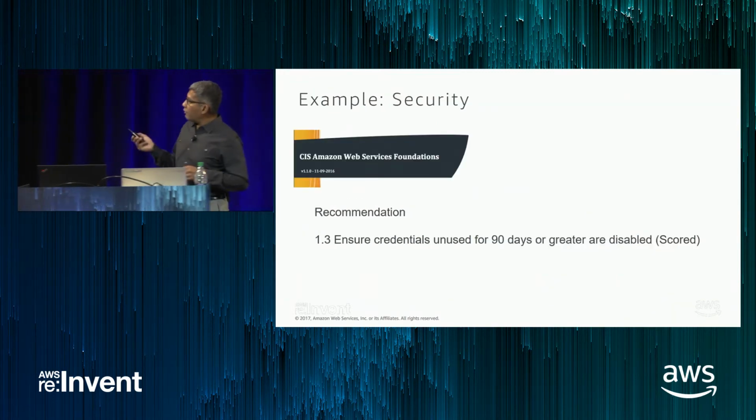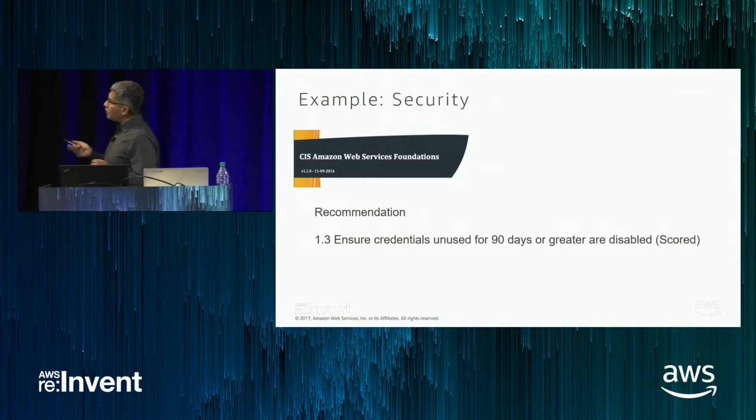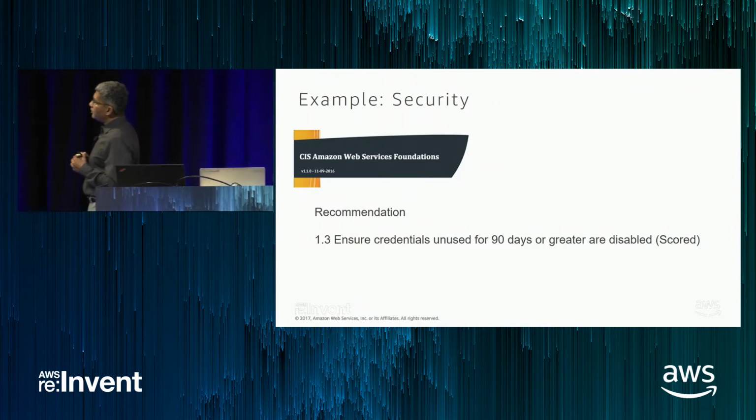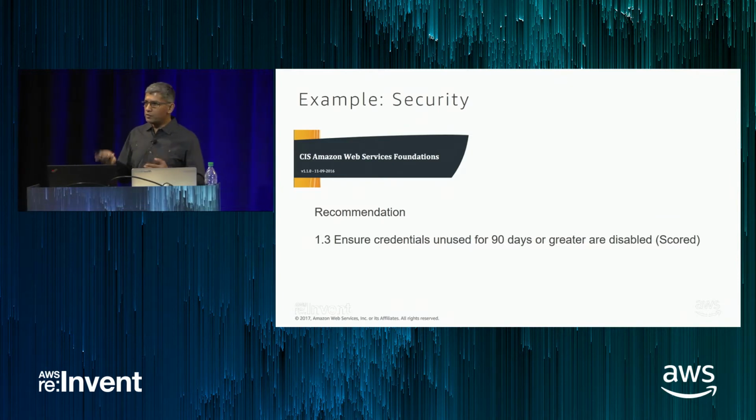So I'm going to talk about a few examples. The rest of it is really quick. The first one is a simple one. It's a security example from CIS. CIS is the Center for Internet Security, which is a third-party organization. It's well respected.